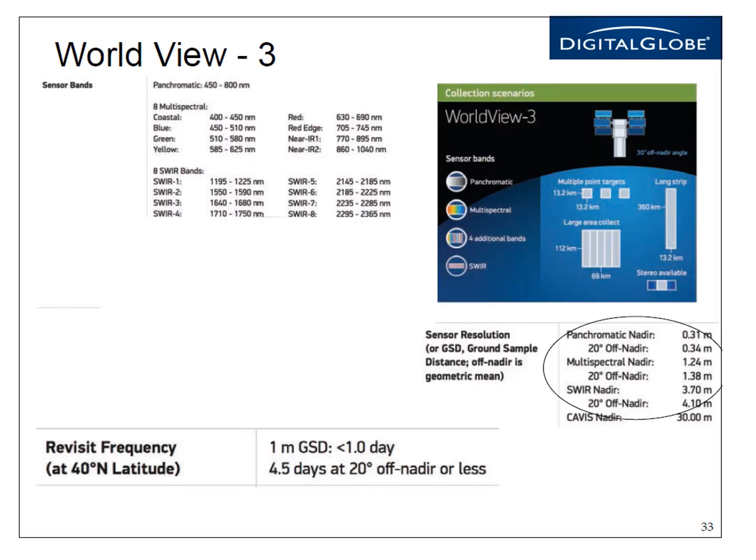WorldView 3 is even more interesting because it adds in 8 shortwave infrared bands. So it's got a panchromatic nadir band at 31 centimeters, a multispectral at 4 times that, or 1.24, and then it's got a shortwave infrared nadir at 3.7 meters. So I guess that's about 3 times the multispectral pixel size.